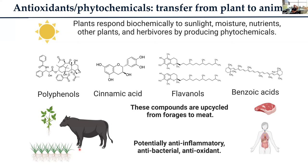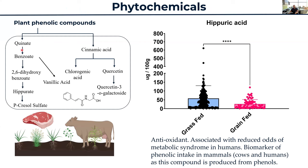And one thing we found out due to the Beef Nutrient Density Project and other work really is that these plant polyphenols become transformed within the animal. So let's say if we look at a compound like quinic acid or benzoic acid or cinnamic acid, these are very dominant plant metabolites. So they appear within the plant. And then the interesting part was for us to learn that these compounds actually get metabolized within the animal. They become hydroxylated on different positions. They become bound to sugar. They become bound to amino acids. They become bound to other things such as sulfates, salts.